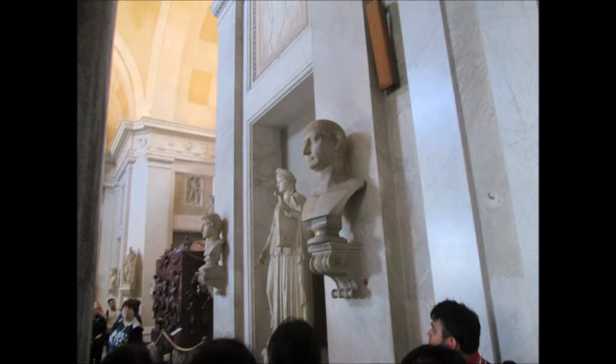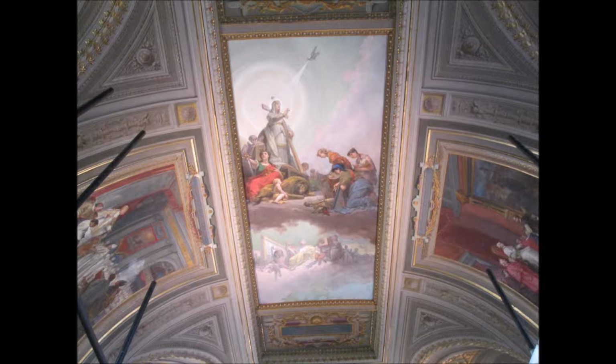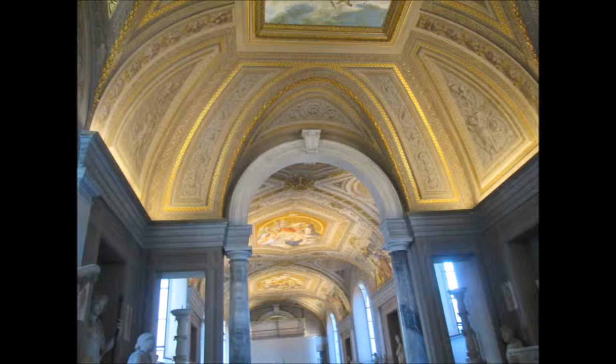In addition to the ceiling, obviously along each side, there were these statues of various popes, religious figures, caricatures from the Bible. And the walls were just really covered with all kinds of religious artifacts. There were also a lot of Greek artifacts inside the Vatican Museum. It's interesting, they have little fig leaves covering their private parts. Those were added several hundred years after the figures were actually carved.